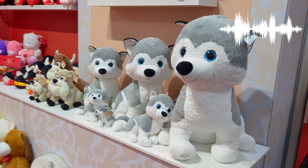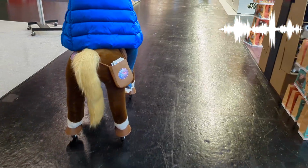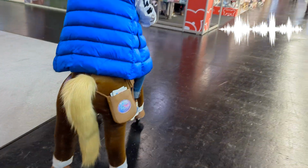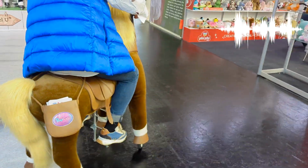Isn't that the cutest husky you've ever seen? Oh, the eyes. What would be the size of the... Oh, come on. I want one of these. I want to ride around the convention like that.